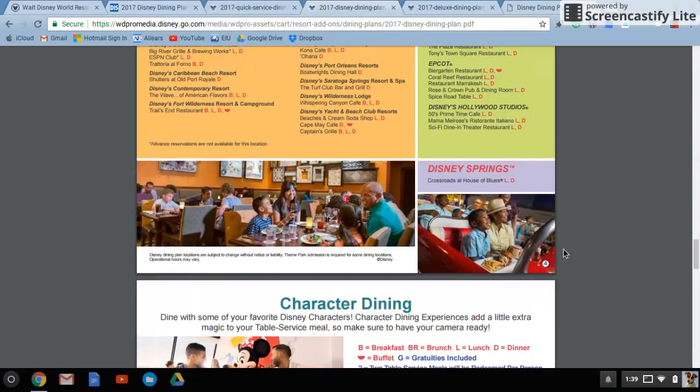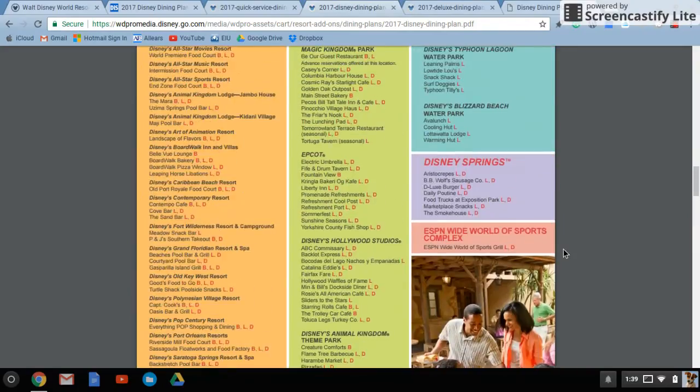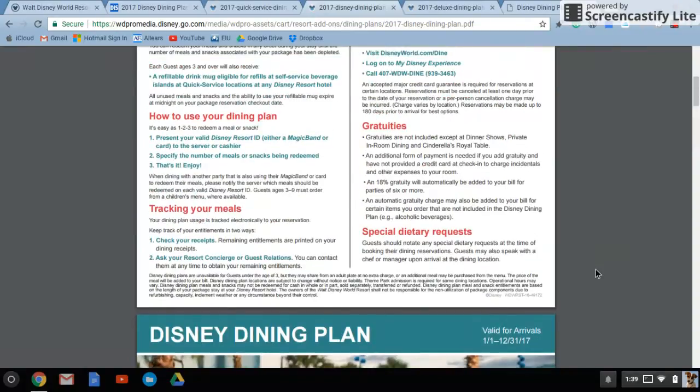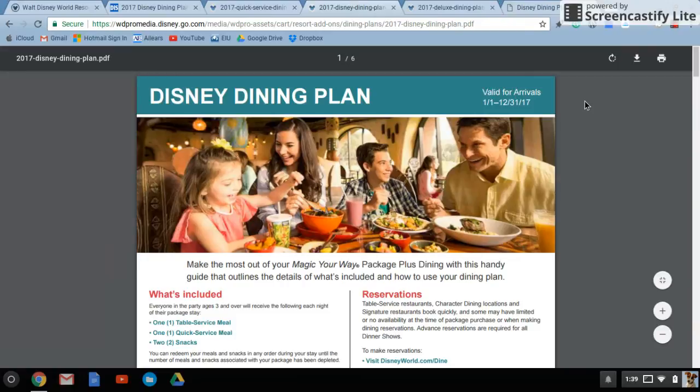And so I think we might stay away from character dining this time. We might still try to go see some characters, but it's a short trip. We're going to try to just do the things that we really love, since we're not going to get to everything.